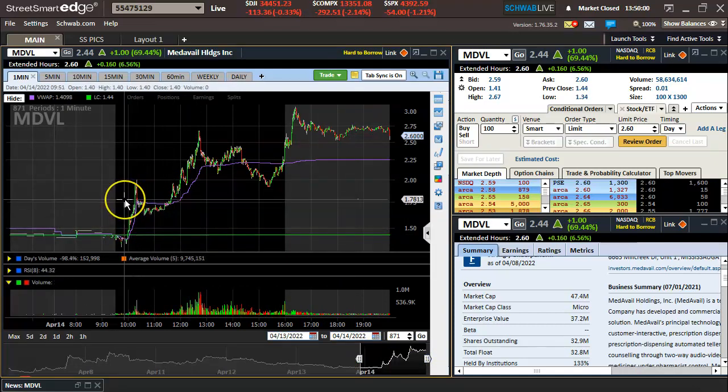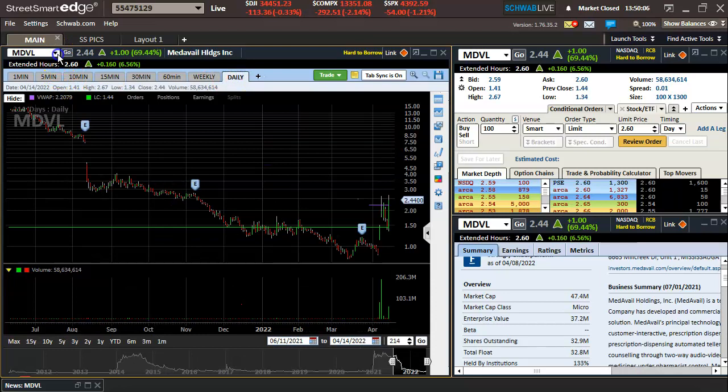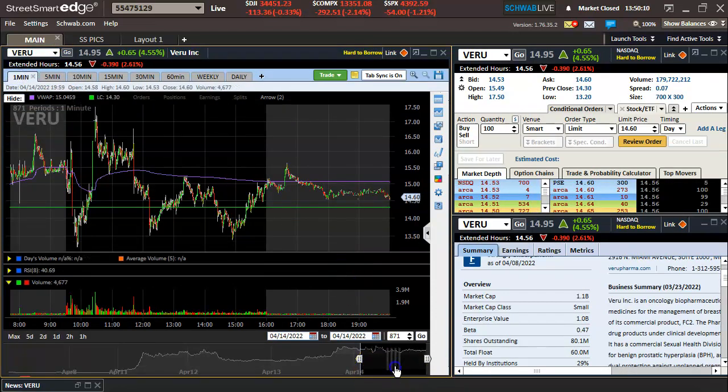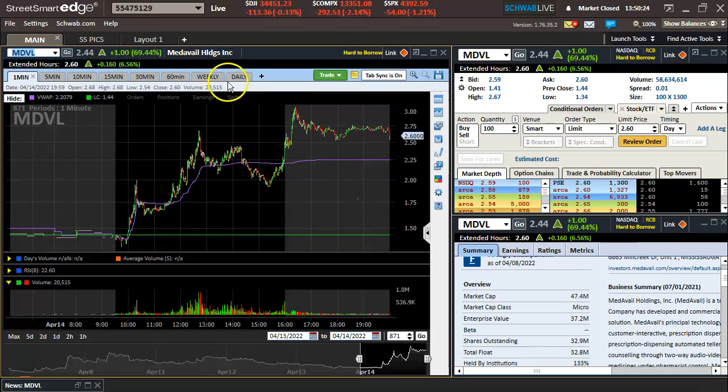That was the play I wanted, but really nice to see I was able to adapt and recognize the play for something else, and also taking a lesson from VERU the other day, where that failed to break down and headed higher, and we got some vertical action here right near the breakout level. So I thought, this thing could definitely make a move higher. Not on VERU, but on MDVL.